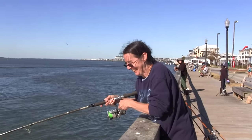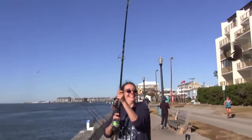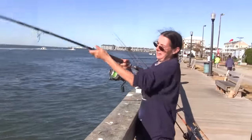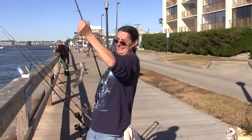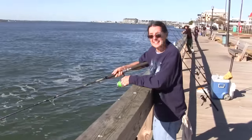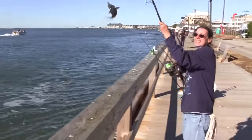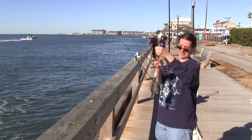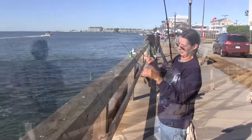I got something. Yay! I got another one. The little sea bass. You must have went in the rocks. I thought I had a rock. Where's the little sea bass? That's fish number three. Oh, I got him in the lip. Good.